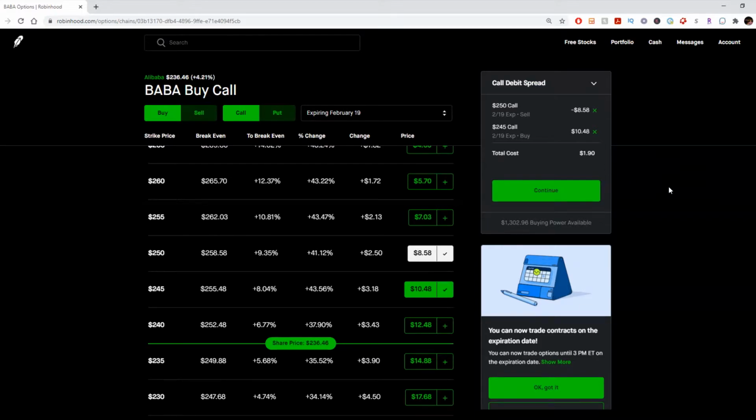But with spreads, there are always two things that you need to think about. If you let it expire in the money, where only one of the calls ends up being in the money and the other one expires worthless, there is always a risk of assignment and exercise that can happen, and you could get assigned to buy 100 shares of BABA, for example, at $245 if BABA for some reason stops at $249 by expiration and you forget to close your spread. Okay, so that's one risk that you have.